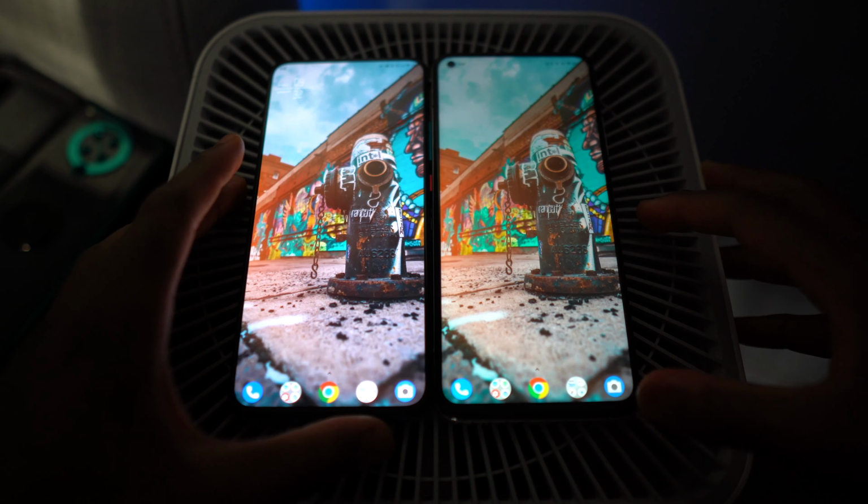It's a front-facing camera. As you see, the field of view is a lot narrower on the Mi 10T Pro. 4K 60 on both.